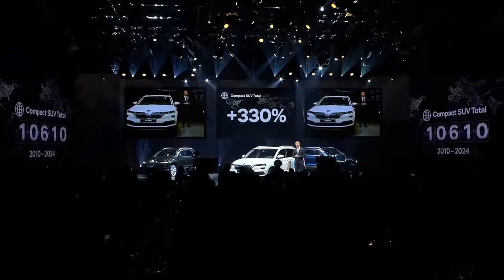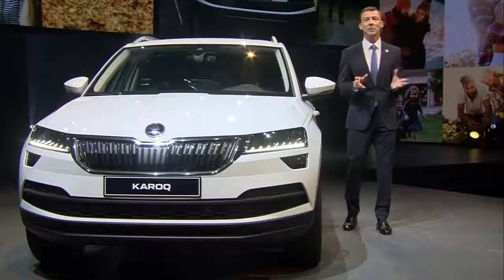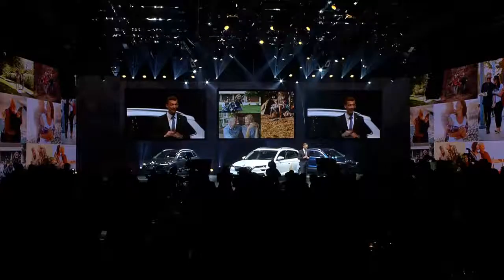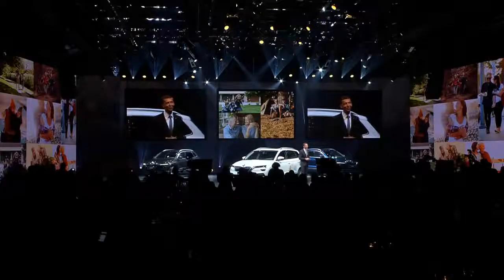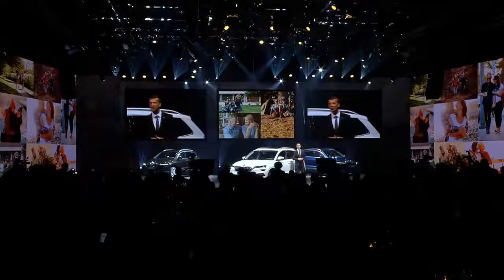So the new Karoq really sets a clear-cut trend in the compact SUV segment. Main target group for our new vehicle will be young families, simple operation, high variability. All of this makes it the perfect daily companion. But also the target group of the so-called empty nesters will obviously appreciate the qualities of the new Karoq.